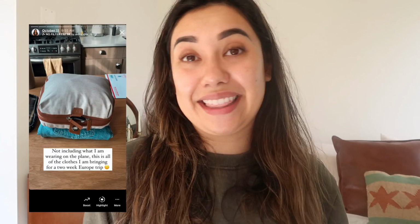I posted this picture to Instagram of my tiny little packing cube and said that this was what I'm bringing for 2 weeks. And I don't know that I've ever gotten so many DMs ever being like, how? What kind of witchcraft is this? Please do a video on what you're packing. So I thought I would show you.